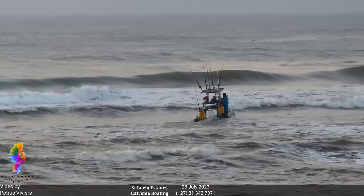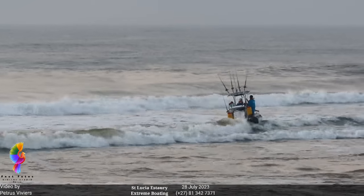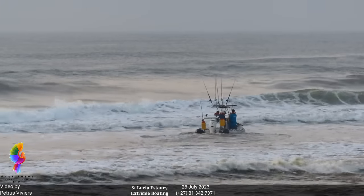There's just not too many people interfering with him. He's going sideways to that one. May he be lucky and it opens up for him, because he's in a very, very bad situation right now, going towards the boat killers.